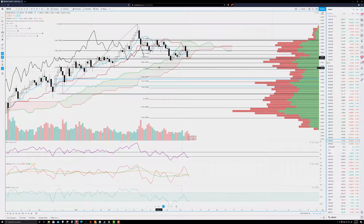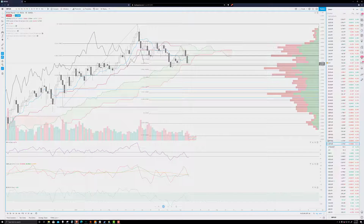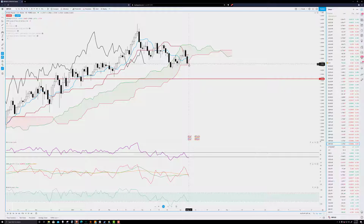On the daily chart, watch for price action to break and drop below the cloud. If we get a close below the cloud, which tomorrow would be any close that is below 137.36, that will more than likely trigger that drop. So look out for that.